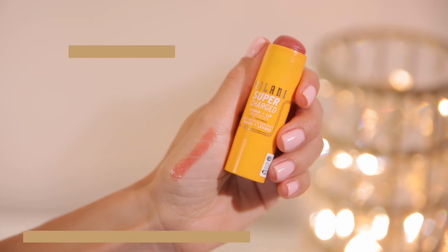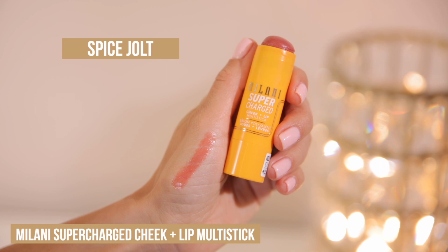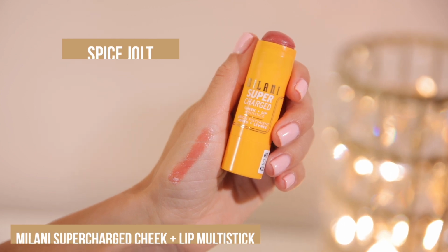Okay, this might be the most excited product I am to share with you. I picked up 4 of these. These are MILANI Supercharged Cheek and Lip Sticks. I believe these are brand new. And I got 4 shades. I got Peach Thrill, Electric Bronze, Rose Recharge, and Spice Jolt.